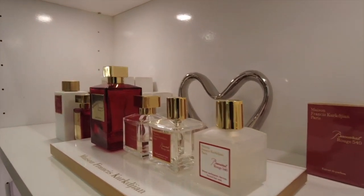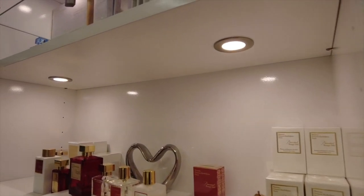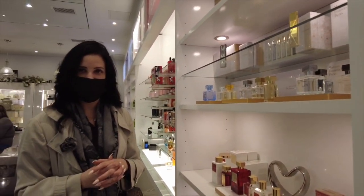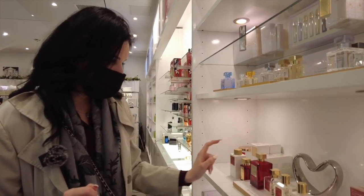Ooh, I like. Oh, look at the heart. We all know this fragrance, you guys. The OG, the most popular fragrance in the world, maybe? Probably. Yeah, 100%. And you, which one do you have? This one? I do. I just have a small Baccarat Rouge 540, not the X-Stripe.